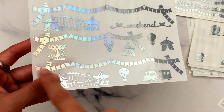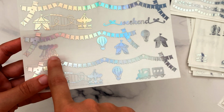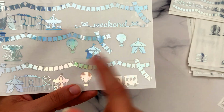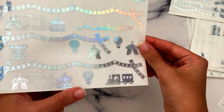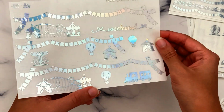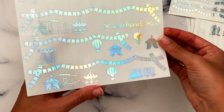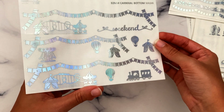But the left side, there's only one option, which is just that chair ride again, hot air balloon, and then another circus tent. And then the tent and hot air balloon are also deco pieces because they are not provided as deco anywhere else. I had to include the train because I love trains. But yep, so that is the 32mm.